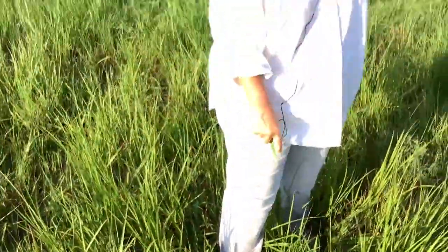So, likes it a little wet. You don't find this north of here too much. So it's endemic to this part of Texas and these prairies.